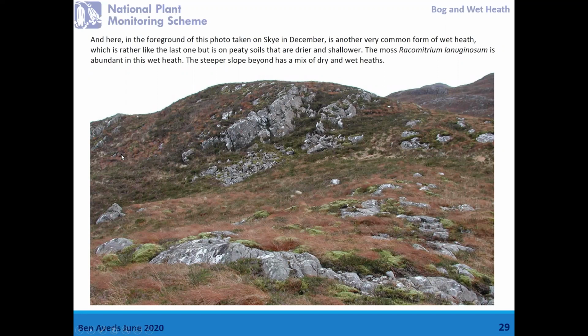And in the foreground, it's wet heath on shallow peat with quite rocky ground, and lots of racemitrium moss, that pale greyish green moss, patches of it. So a particular form of wet heath. It looks very different from what we saw in the previous photo. And that kind of wet heath with a lot of racemitrium moss is really common and really extensive over large areas in the West Highlands and the Hebrides.